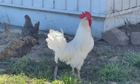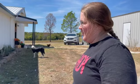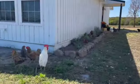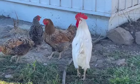Most chickens all have different types of combs. This rooster has a single comb, and most of these hens have a rose comb. But it just depends on your chicken breeds. For roosters, you can tell that they are a rooster because they're bigger, they have the little waddly things, and they have spurs. Hens do not have spurs.